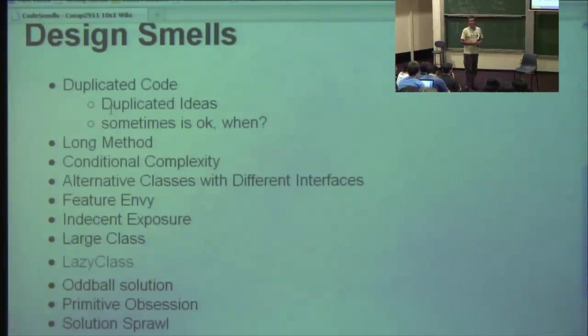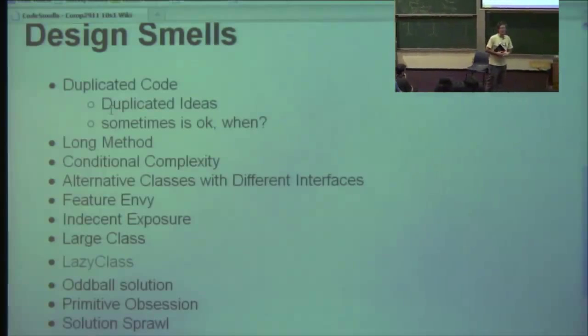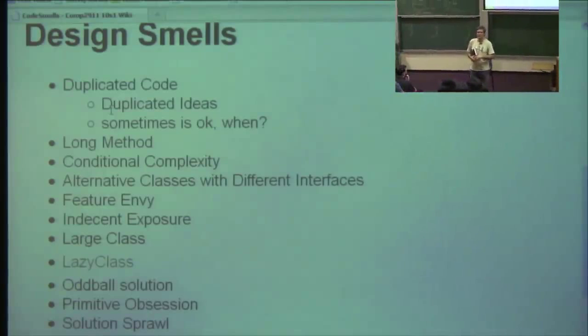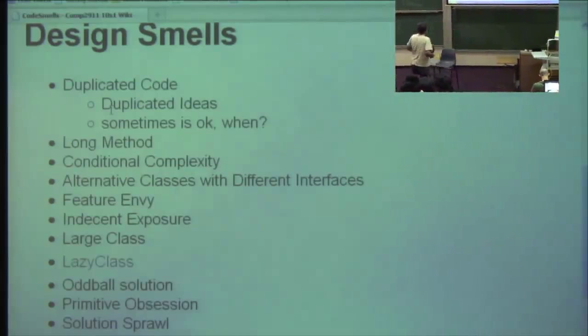Long methods: if your methods are too long, they're doing too much, that's a smell. Conditional complexity: if you've got some sort of if-then thing going on and there are lots of paths and it's very complex. Now in C sometimes we were compelled to do that, but in Java never. We can replace conditionals with polymorphism all the time. The thing I was talking about yesterday, that you ask the object to do something and the conditional is really who's the object that you're asking. That's where the variance comes in.